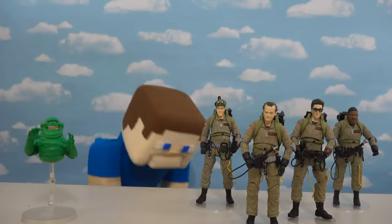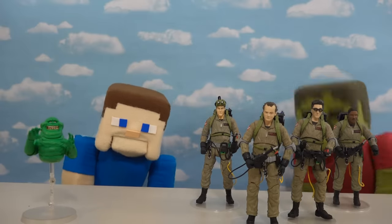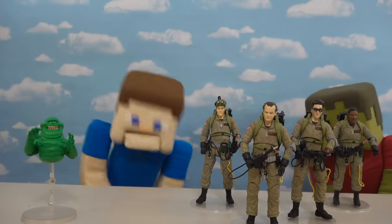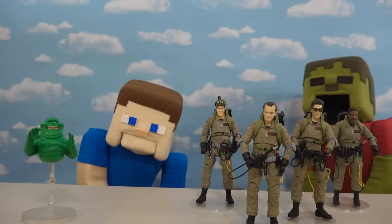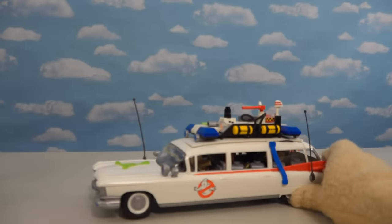Steve here, and as you know, we just love Ghostbusters! Yay, it's Slimer! Yep, it's Slimer too. And today, we've got some brand new Ghostbuster toys! Oh, yay! Now, of course, when it comes to Ghostbusters toys, aw man, we've reviewed them all.